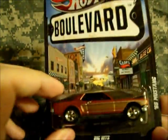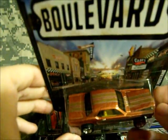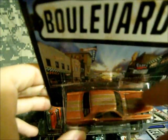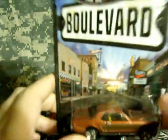Found out of the Big Hits, the 65 Ford Mustang. Real nice, that same type of copper red color, or a copper brown color, actually. Like the roof stripes. But nice to see the Camaro concept had kept that striping on the roof instead of just doing the hood and the trunk lid.